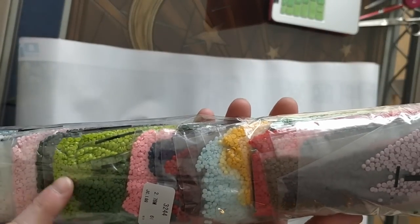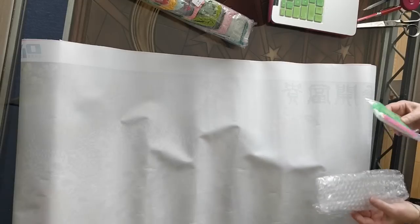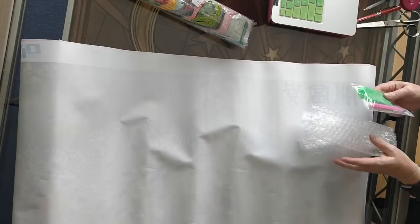Okay, and we've got, these are round drills. So, I think what I'm going to do is lay the canvas out on the floor when I get to that, to show you the front. And we'll take it from there. Okay, so this I've never seen before. They actually wrap the drill kit in bubble wrap as well, which I like that idea because it protects the sharp edges on the drill tray and the drill pen and so forth from potentially damaging the canvas. So that's very, very thoughtful.